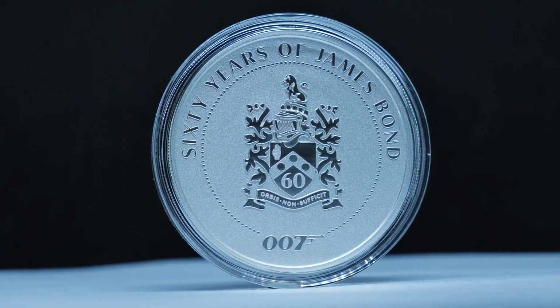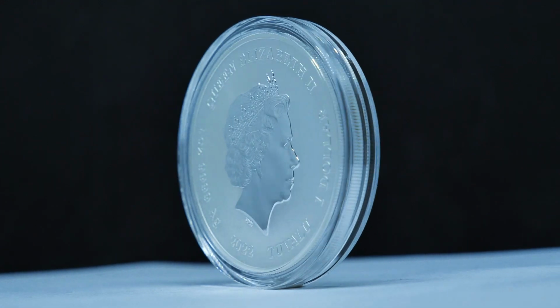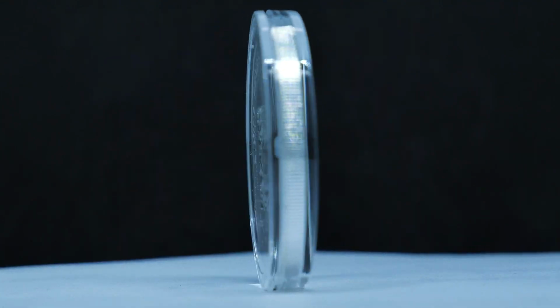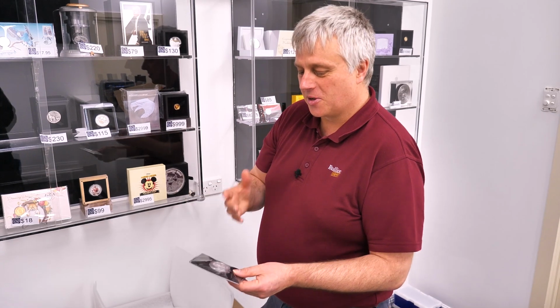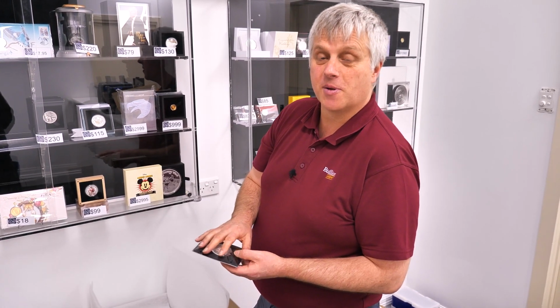But yeah, so this is the 60th anniversary of James Bond with the family crest on the coin. In the card. This is one of these interesting ones where they actually released 25,000 of these coins, but only 1,000 of them appear in the card. So there's always this debate about which one should I get. And these are only available in Australia. You can't actually get them overseas in the card.